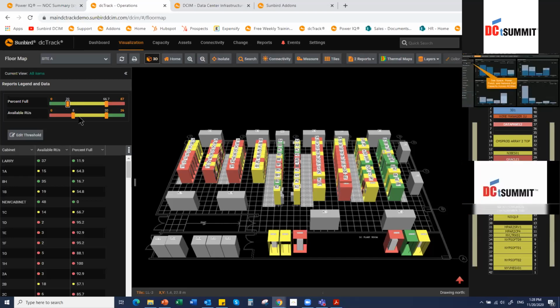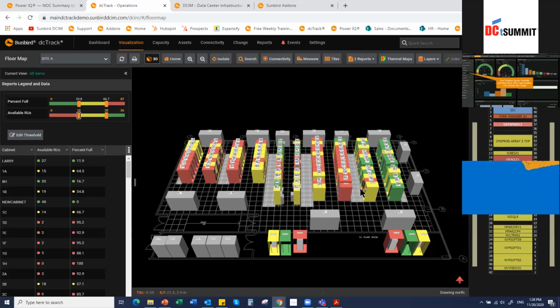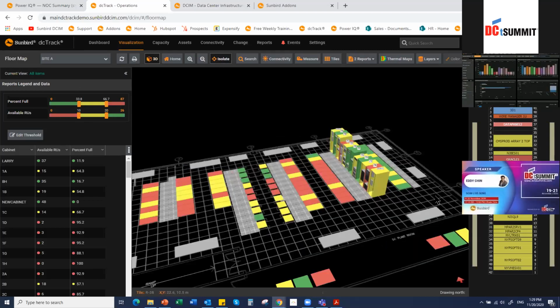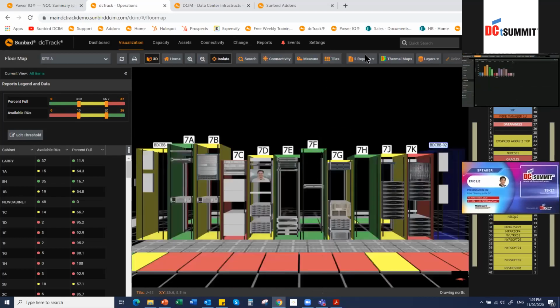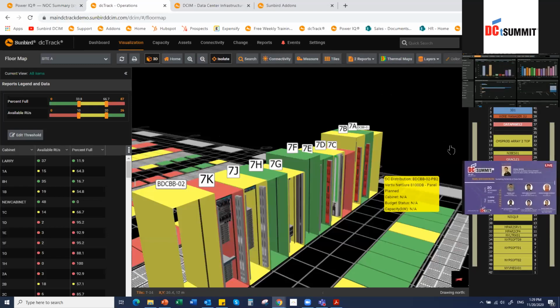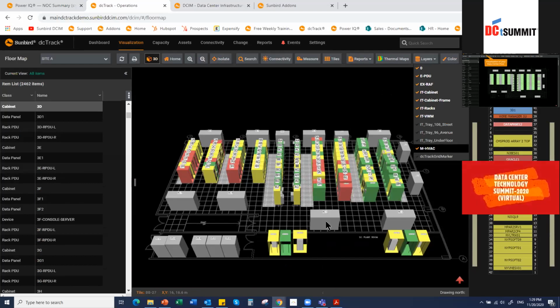So with this, you can look at the rack that you are looking for, which rack is full, which rack is not full, with different color coding. And again, you can zoom in, take a look, right? We support layers or drawings of your floor map. So let me turn on the cable tray, above the racks and below the racks.